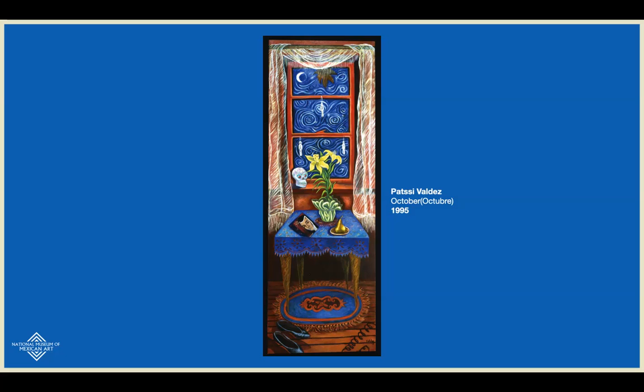Now, the shoes are on the floor where this ofrenda is located. This ofrenda, or this offering, is a small setup that we find usually during the Day of the Dead. The ofrenda, or the offering, is created to honor those that passed away, and according to tradition, to welcome back the souls of our loved ones during November 1st and 2nd every single year. You're going to notice that the name of the painting, though, is October.